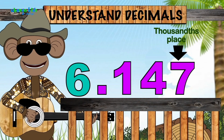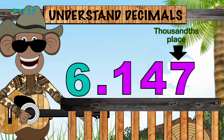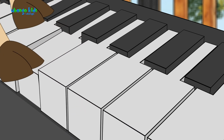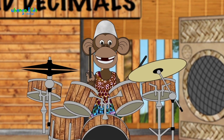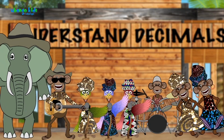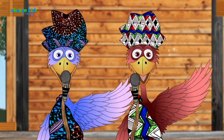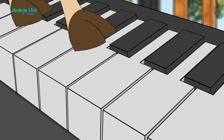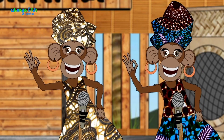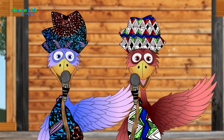Here before a point is a number that is whole. Let's sing about those decimals. Decimals, they are not whole. Let's sing about those decimals.